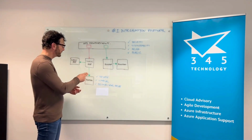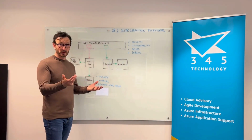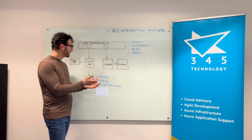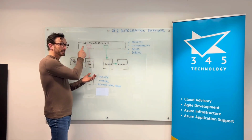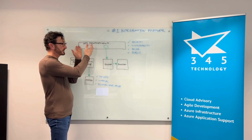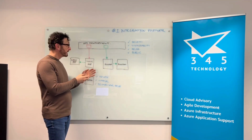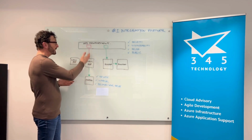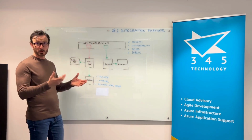So logic apps that have an HTTP trigger, in other words, they're exposed as an HTTP REST API, those can be surfaced as an API in API management. And logic apps can call other logic apps via HTTP. So when might you have them in API management and when wouldn't you?